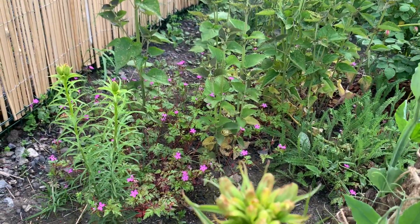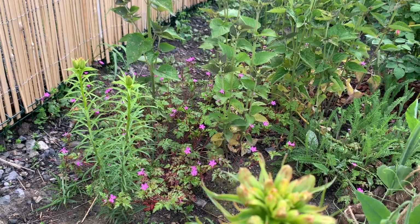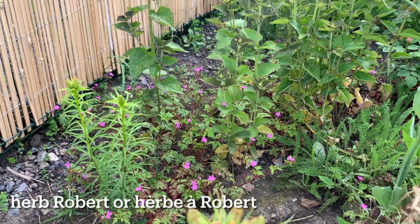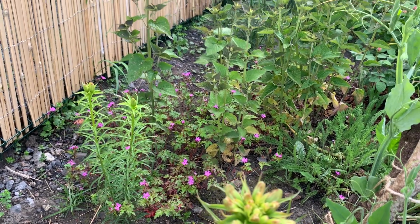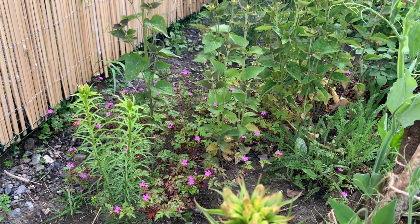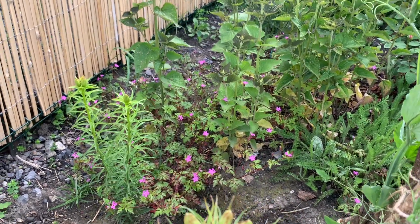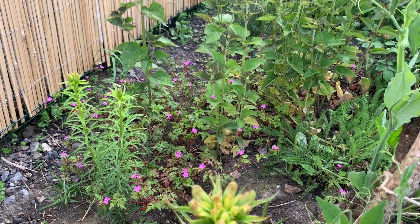And this is a native self-seeder geranium, herb Robert, if I'm not mistaken. Its English name is herb Robert, and it's called Herbe à Robert in French. It's quite pretty, and I keep it under control and let it self-seed and flower, because I really like these tiny flowers, and the leaves are scented too.